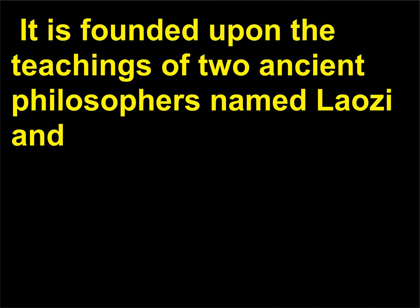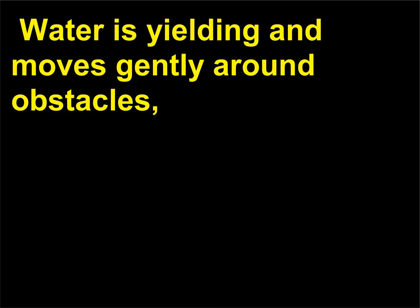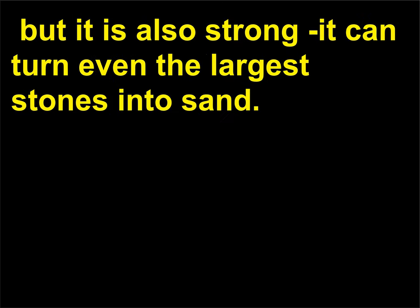It is founded upon the teachings of two ancient philosophers named Laozi and Zhuangzi. The word Dao means the ultimate way and is symbolically linked to water. Water is yielding and moves gently around obstacles. But it is also strong, it can turn even the largest stones into sand.